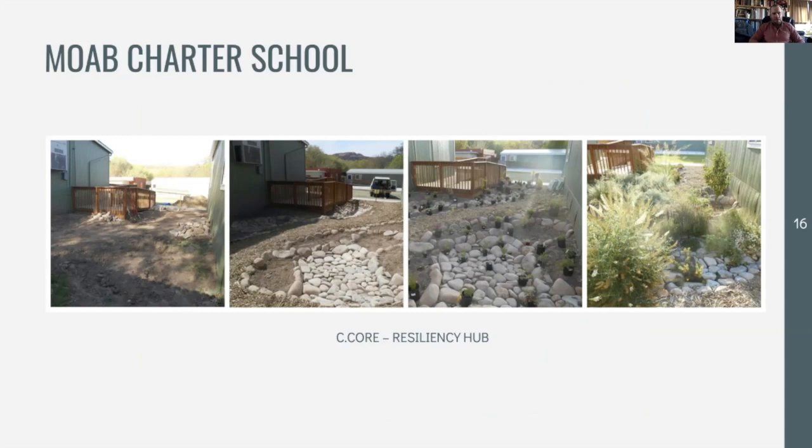This first slide set is of our Moab Charter School. It was a really narrow spot, as you can see especially on the first couple pictures on the left. It's an area between a couple of the buildings on the school that had a significant portion of the roof runoff going into that narrow strip. When we started to work there, it was barren and unused, and most of that rainwater was just going to grow weedy species and turning into a maintenance issue for the school.